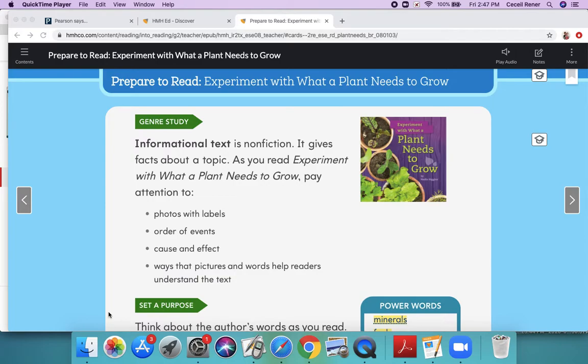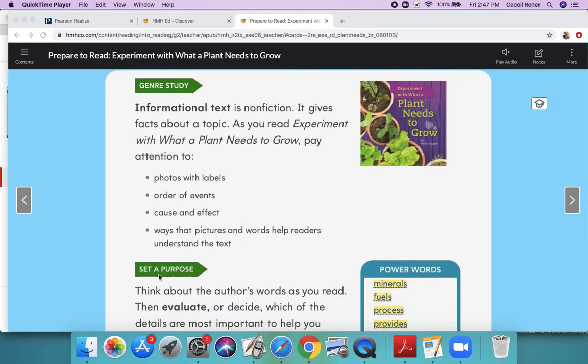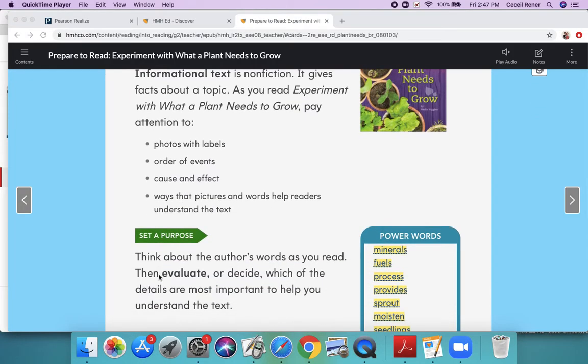As we're reading this story, I'd like you to pay attention to the many text features. There are going to be photos with labels, order of events, cause and effect, and the ways that pictures and words help you understand the text. I'd also like us to set a purpose for reading. I want you to think about the author's words as you read, and then I want you to evaluate or decide which of the details are most important to help you understand the text.